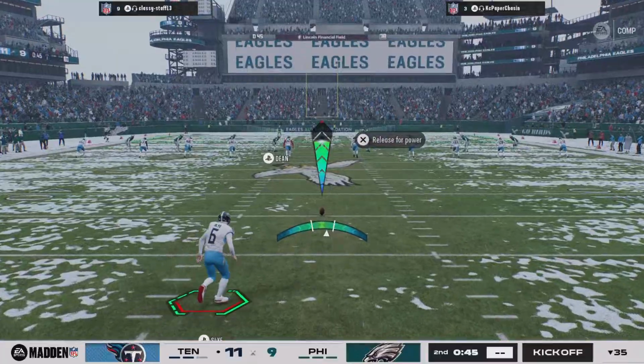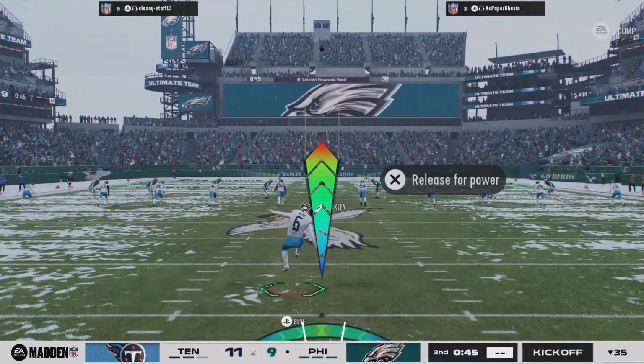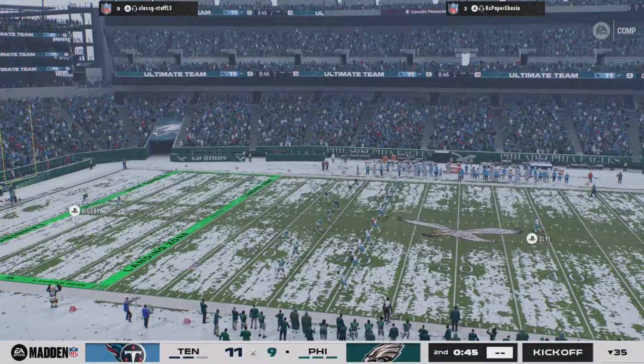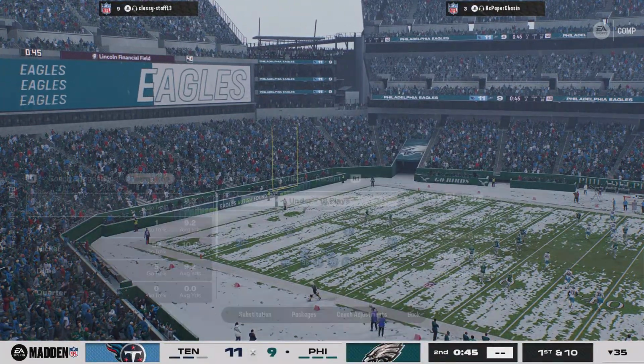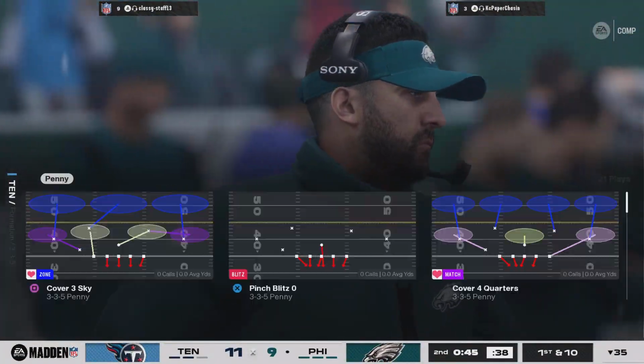Still a little time. Final minute of this first half. We'll see if they can do anything with this kickoff that is coming their way. And that one is through the back of the end zone. It is a touchback.